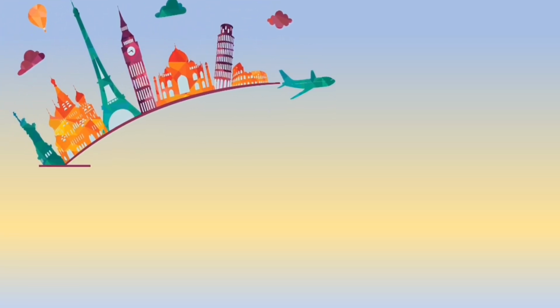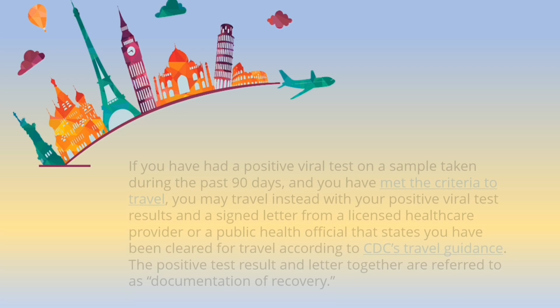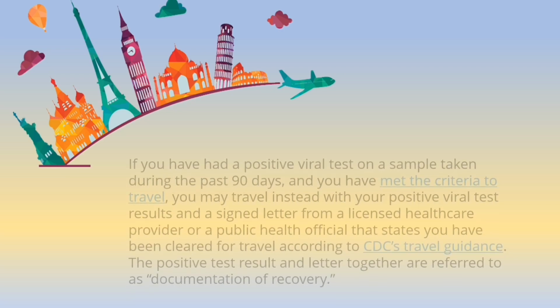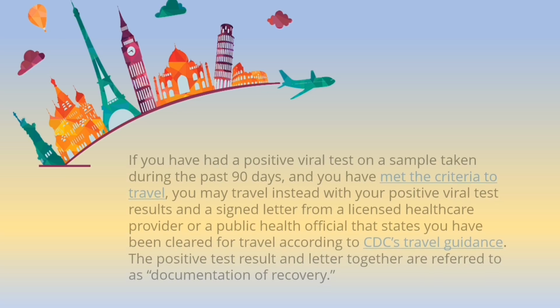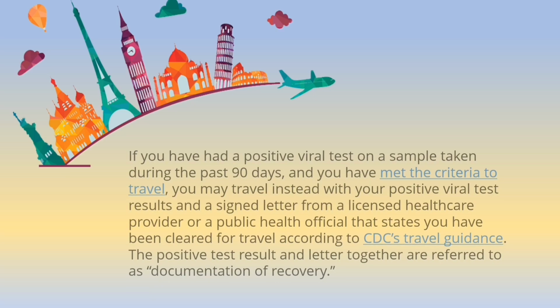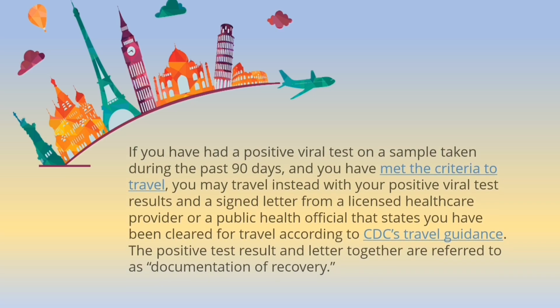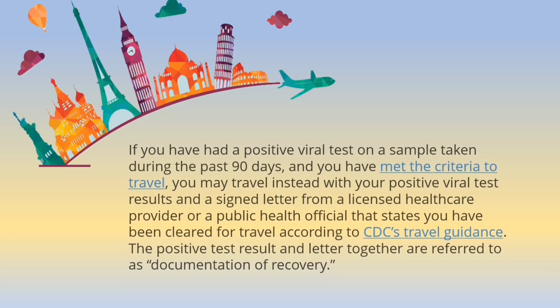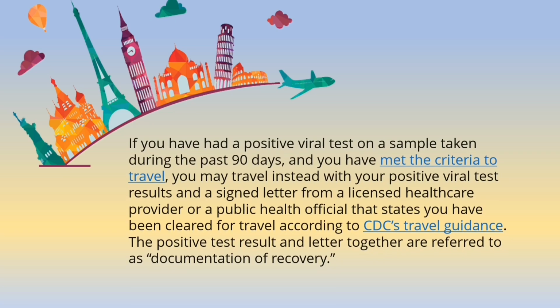If you have had a positive viral test on a sample taken during the past 90 days and you have met the criteria to travel, you may travel instead with your positive viral test results and a signed letter from a licensed healthcare provider or a public health official that states you have been cleared for travel. The positive test result and letter together are referred to as document of recovery. Here are the specific requirements.